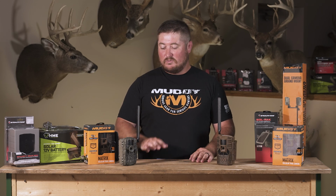So those are 4 pretty outside the box reasons to use cell cams. A lot of us, we're so focused on deer, that's kind of all we think about. But these cameras really can be utilized year-round.